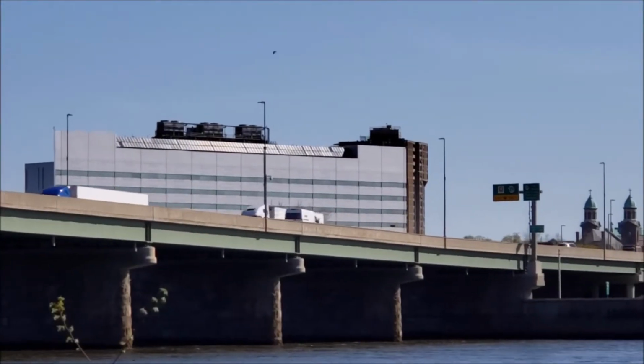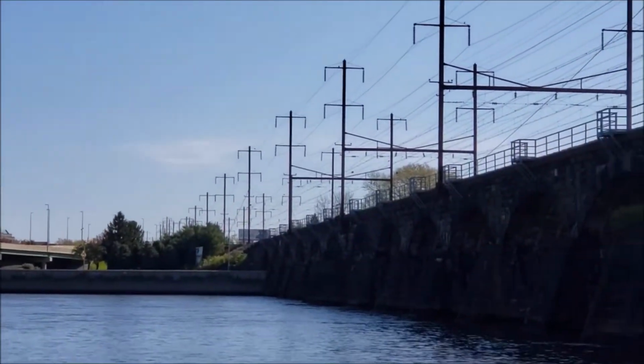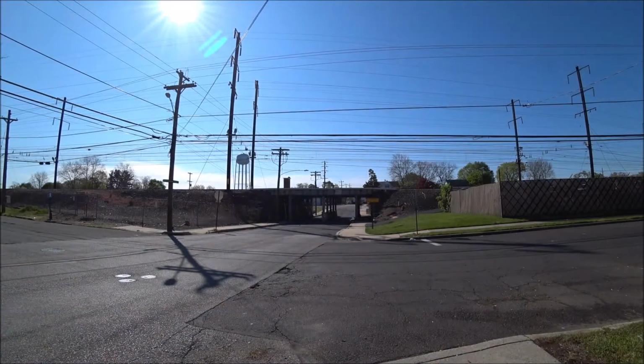Trenton can still be seen from Morrisville, with the Delaware River acting as the state line. New Jersey Transit makes another appearance with a commuter train of bi-levels. The locomotive is an ALP-46.